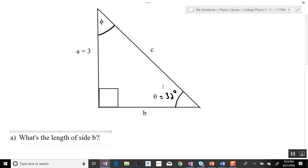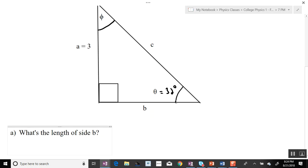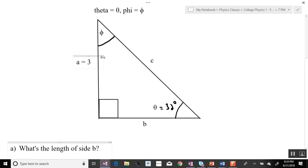So what you have to do is figure out, what do I know in relation to, say, theta, the angle that you know, and what don't I know, and how does that relate to theta? And then figure out something that relates what you don't know to what you do know. So let's look at theta. What is side A in relation to theta? Theta is the thing we know, so I want to relate the other thing that we know to theta. So what is side A in relation to theta? It's the opposite side.